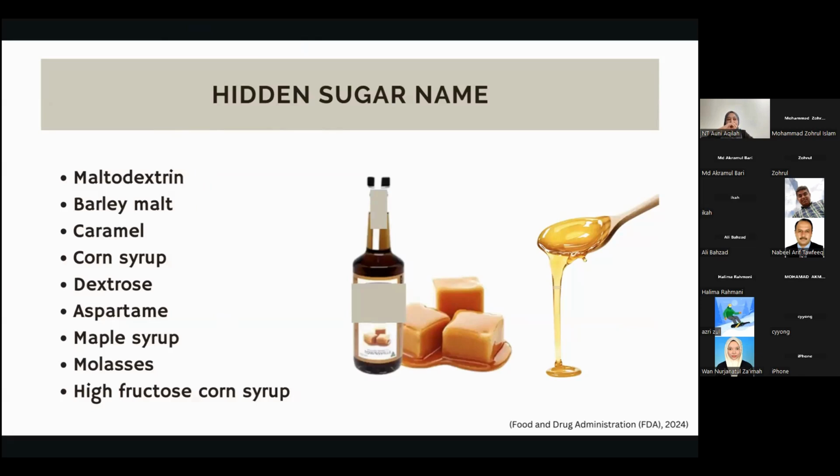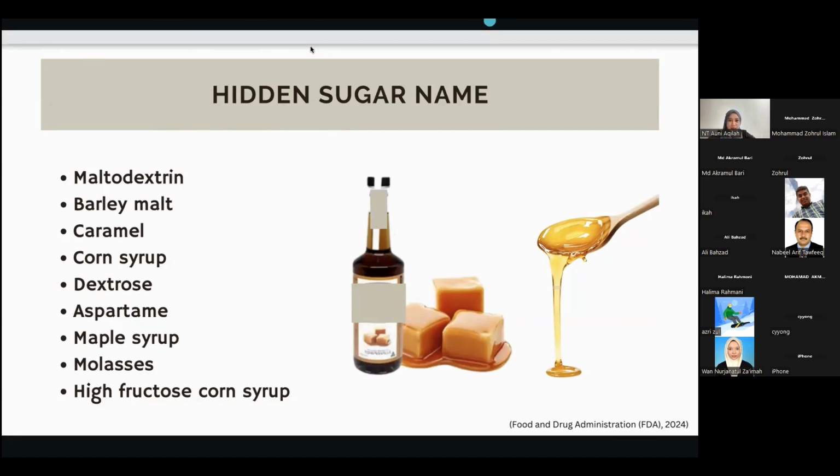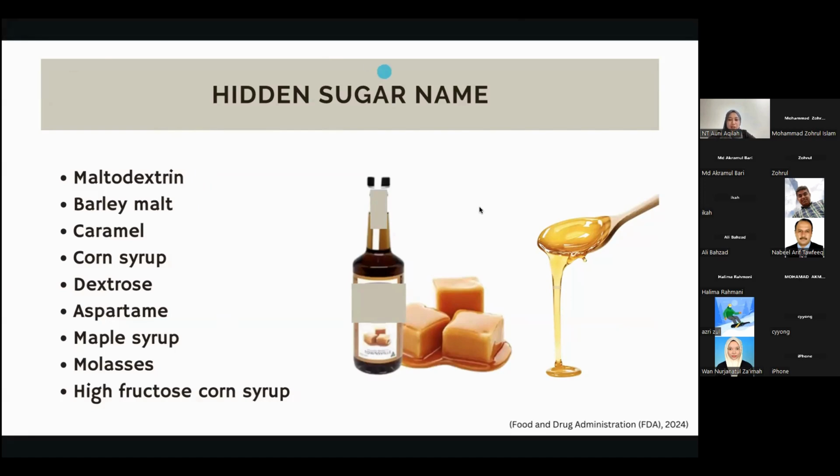So why do you think companies put these things inside of the food products, although they know that this actually shouldn't be there? Why do you think so? And as usual, you can write your answer in the chat box if you want to.